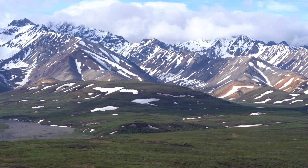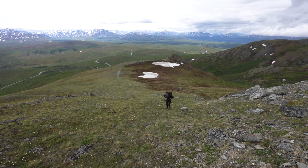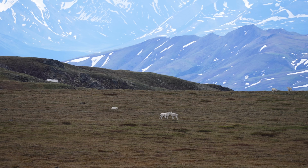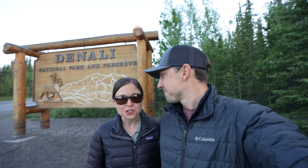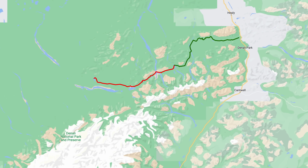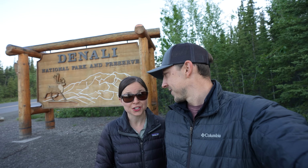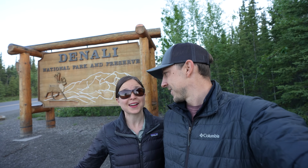Besides its monumental peak, the park is also known for other beautiful mountain views, alpine terrain, tons of wilderness, and wildlife. We're visiting the park in June 2022, and due to a landslide, the only road in the park is closed after mile 43 through the summer of 2023. So our experience here is going to be much more limited, but we're going to try to see as much of the first 43 miles as we can.